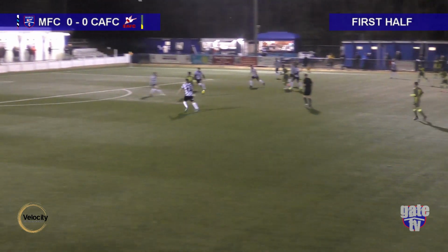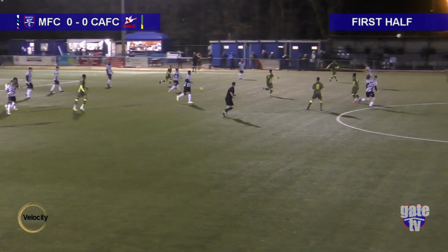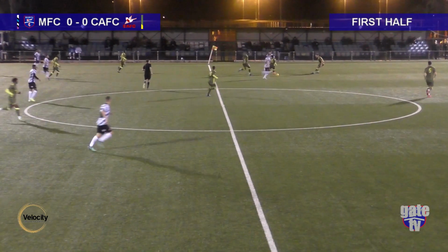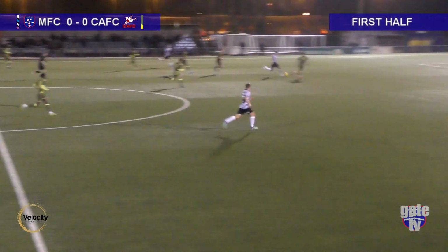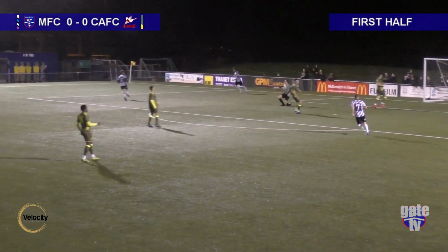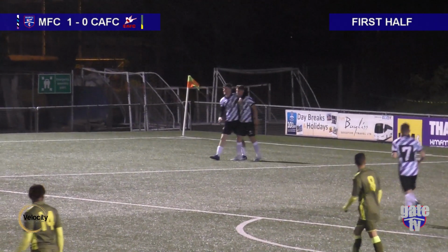Carshalton with a bit of possession, playing it into the striker who lays it off, but it's intercepted. And Margate are looking to get underway quickly, putting the Carshalton defence under pressure. Clean through, shot, goal! It's 1-0. Only a few minutes into the game.